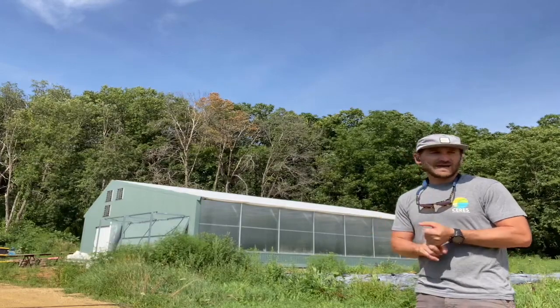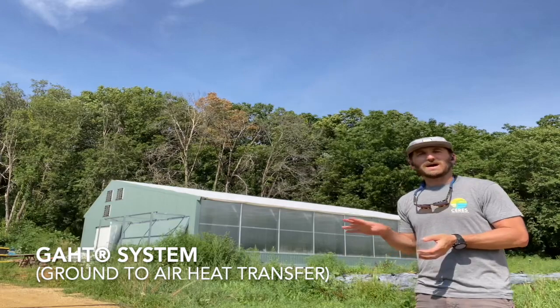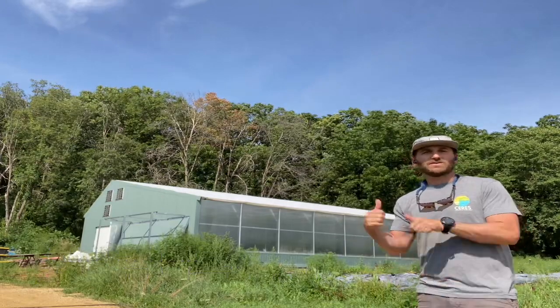This greenhouse does have a GAT system. It also has a transition manifold, and I will walk you through all those. Let's go inside.